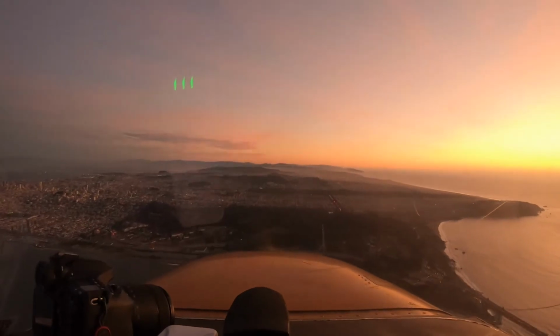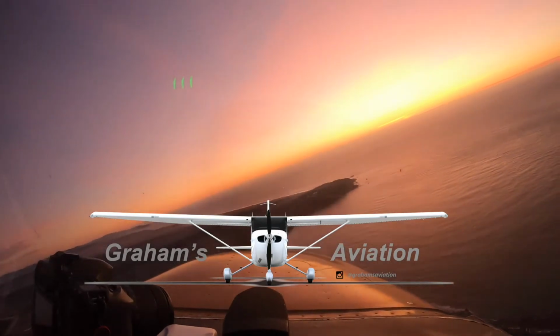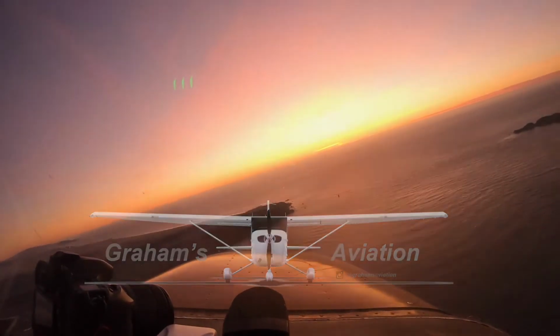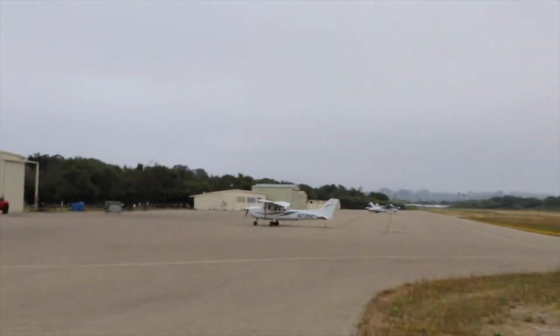60 Air Papa, straight out runway 31 left, clear for takeoff. Night one, we survived. Just a tent. It's a nice little airplane.